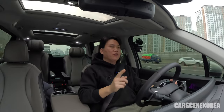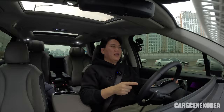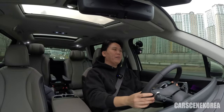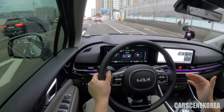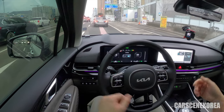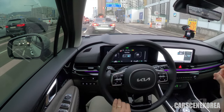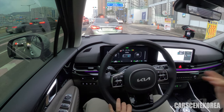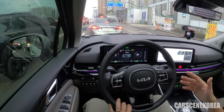In the EV mode, you can also set and change the level of the regen brake, four different levels. You can set it to auto by pulling the right paddle shifter for a few seconds. The car will go into auto mode, and using the left and right paddle shifters, you can set it from 0 to level 3. So you get four choices of different EV or regen brake modes.